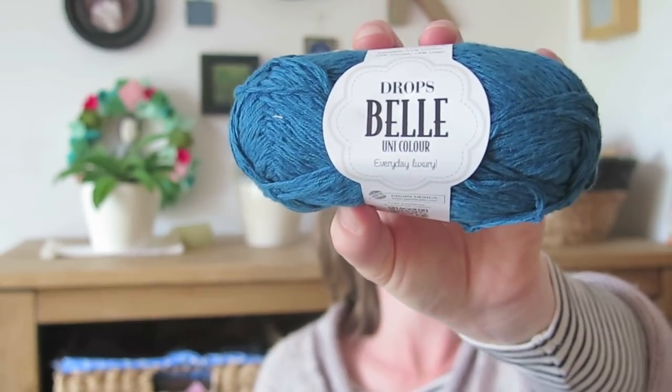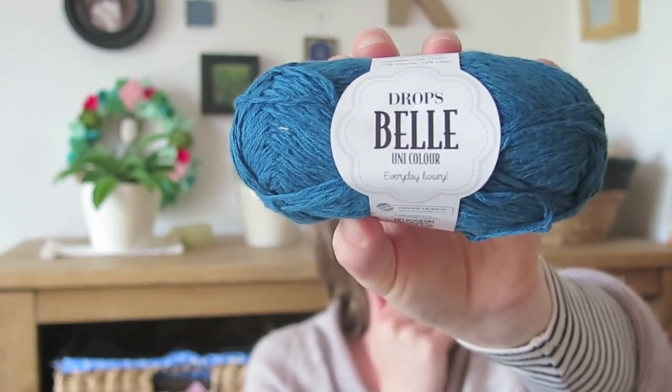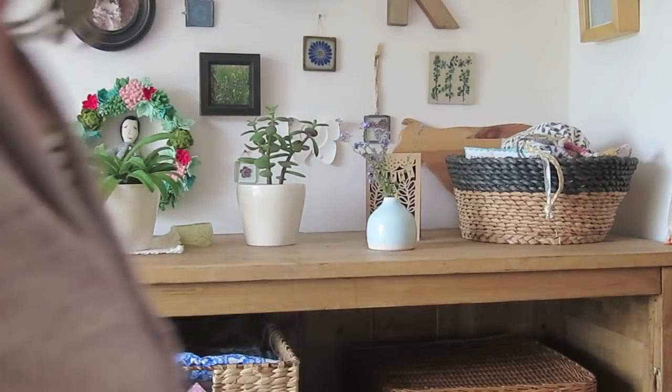I've got quite a lot of this. I bought it so that I would be able to knit myself a top with it. I haven't done that, and then I've just completely started something else. So we're on the third lot of memory here on the camera, so that's giving me an indication that I've probably been going for about 40 minutes now.